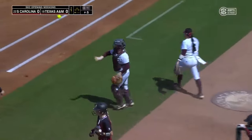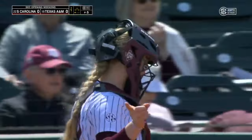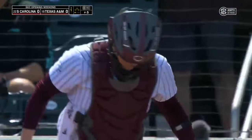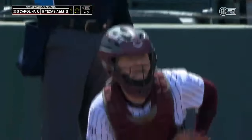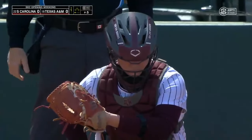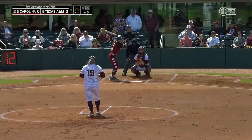Nice grab from behind the plate. That's Julia Cottrell making the sliding catch for out number 1. Jackie, you and I have been talking all week about what's going to be the difference maker in this series, and the first thing that I told you was it was going to be all about the defense. And Julia Cottrell, that is not an easy play for a catcher to make, but she keeps her mask on, tracks it all the way down that first baseline, makes that nice diving grab for out number 1.